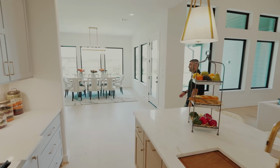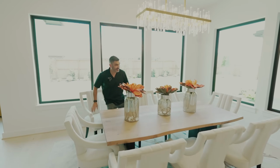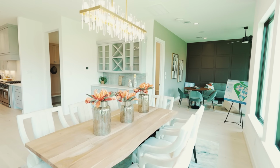Okay, so right away, look at the size of this dining room. You have a side butler style pantry here. I mean, look at this table. You could actually double this and still not run out of space. We have a table just like it, almost identical. It could even go further out.